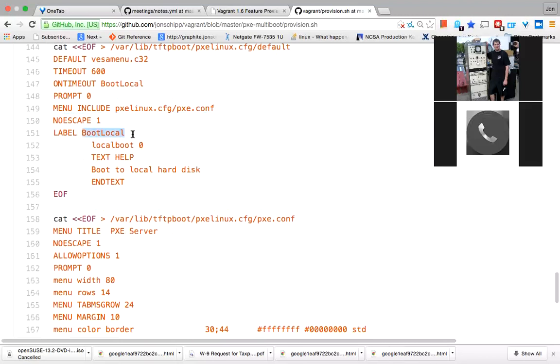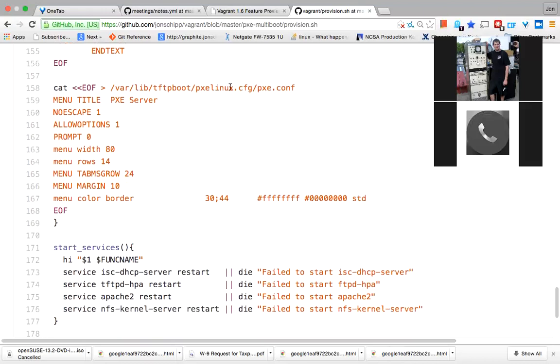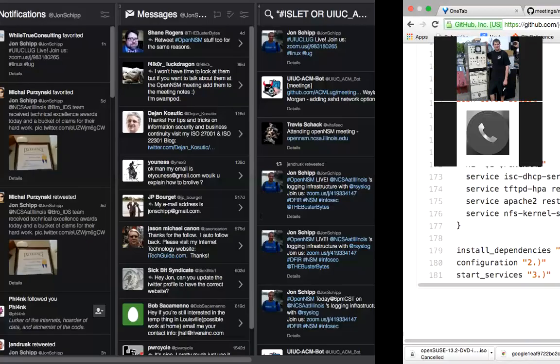The first thing it gets is a load boot local, so in the menu you can say, I want to boot from a regular hard disk. That's one option. The other ones are for each latest distribution that you want to add. And then it loads the pxe.conf file, which just sets color schemes and the width of the terminal, the rows, and all that. So nothing too fancy there. And at the end of the script, when it provisions, it starts the TFTP daemon, because you need something that's unauthenticated, and TFTP is an unauthenticated protocol. And then we'll use that to pull the PXE image. And then Apache and the NFS, actually. Apache's for Kickstart. I don't have all of that working yet, but the NFS is just to share all the Linux distributions.